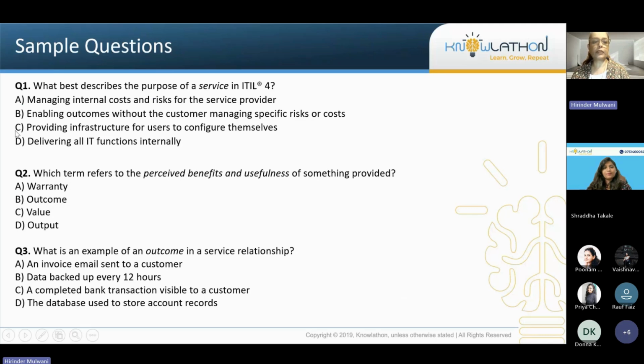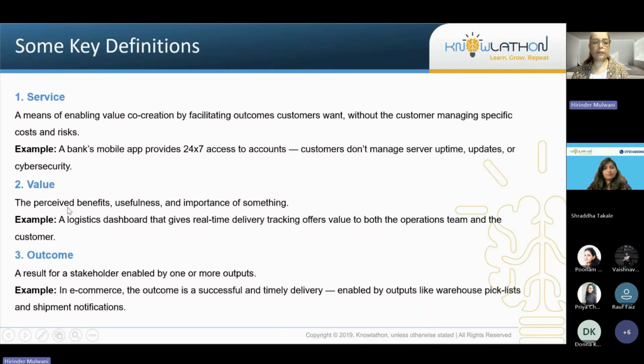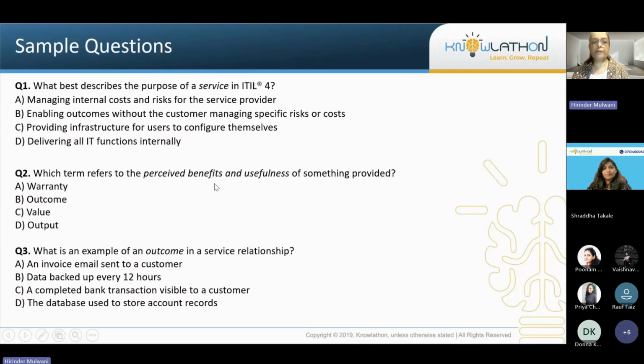Okay. Second one, which term refers to the perceived benefits and usefulness of something provided? The right answer is value. If you look at the definition of value, perceived benefits, usefulness, and importance of something. Very straight question. They have given the definition in the question and they're asking you to select the right term.